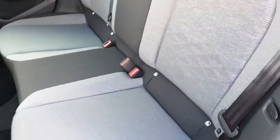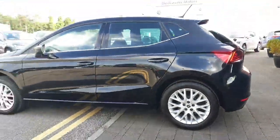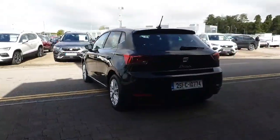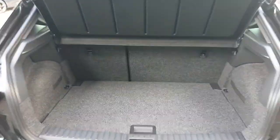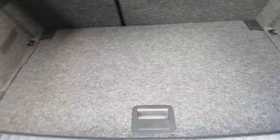With safety features like ABS, multiple airbags, and lane departure warning, you can drive with peace of mind. This Ibiza also comes with a Limited Slip Differential, Tyre Repair Kit, and comprehensive warranties. Plus, it has undergone a full multi-point health and safety check and is serviced to manufacturer specifications.